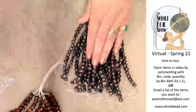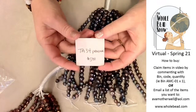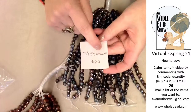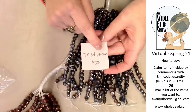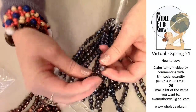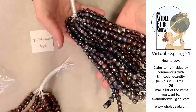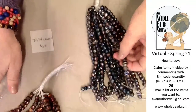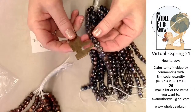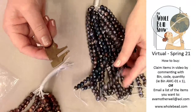All right, these are going to be 8-inch strands. And this one is TA34 Peacock. And with the coating on this one, when you purchase this one, you're going to need to indicate the color. So the code is TA34 Peacock. These are $5 a strand. And these have the large hole, the 2.5 millimeter hole. And these are 8-inch strands. And the millimeter of this bead is, let's see, about 7 by 10 approximately.